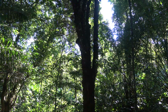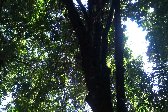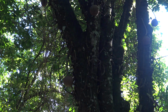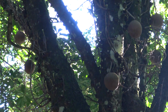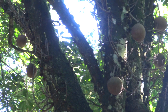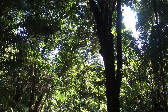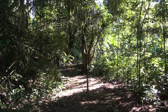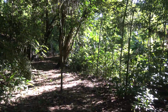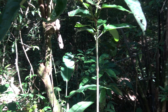I believe this tree here is called cannonball tree. As you can see, there's nuts in it, a lot of seeds, and some of these can fall down and hit you in the head if you're unlucky. So be careful. Don't stand under the cannonball tree, people. The forest here is very nice and dense with some beautiful trees. I already think I saw something that looks like a butterfly or a moth, but it flies too fast for me to catch.